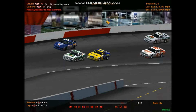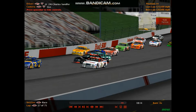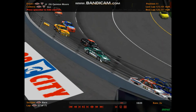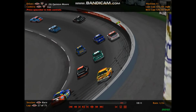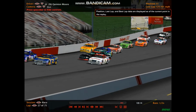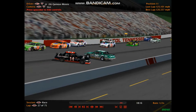Well, I knew when they got three wide and came off turn number two, I knew that was going to be a disaster right there. And it involved Quentin Moore. It involves Dylan Young, Ryan Brommer, and Kat Batson going up the track. Moore actually tapped Batson's car in the 21. That sent those two spinning right there.